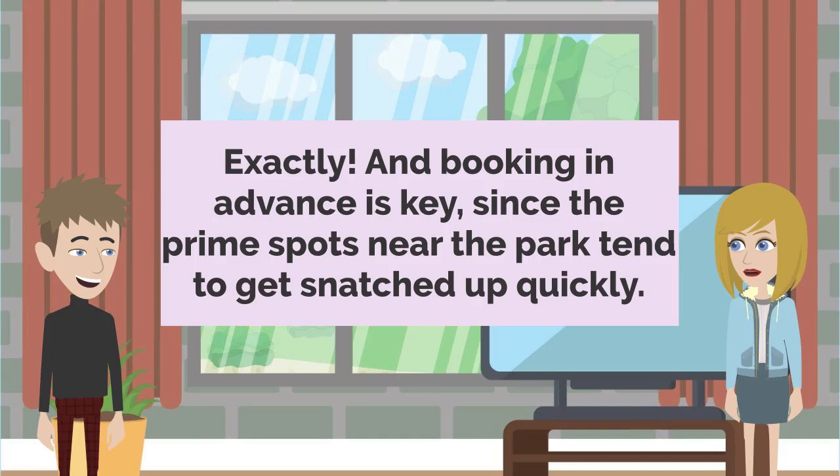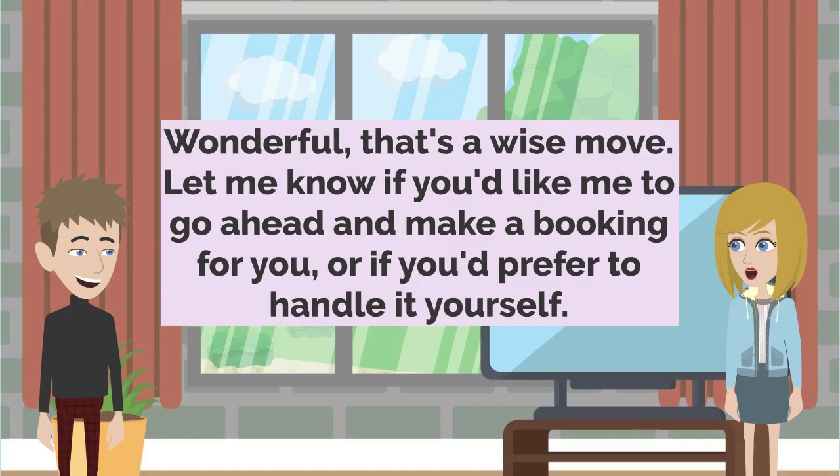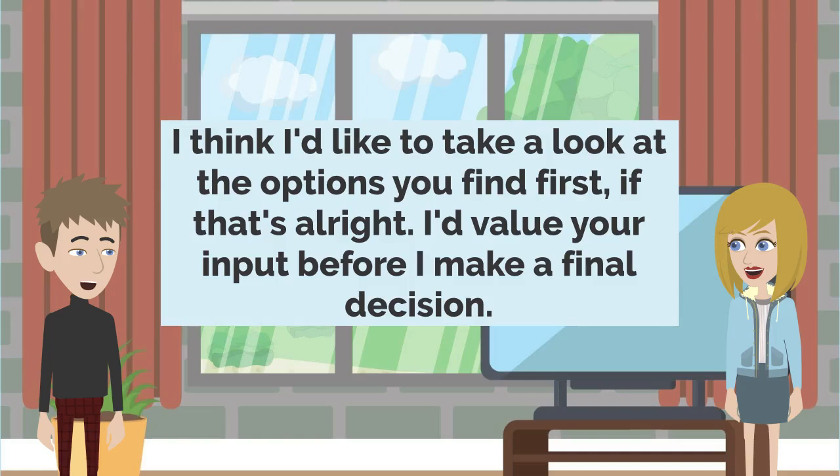Exactly. And booking in advance is key, since the prime spots near the park tend to get snatched up quickly. Good call. I'll be sure to reserve my cabin or lodge well beforehand to ensure availability. Wonderful, that's a wise move. Let me know if you'd like me to go ahead and make a booking for you, or if you'd prefer to handle it yourself. I think I'd like to take a look at the options you find first, if that's alright. I'd value your input before I make a final decision.